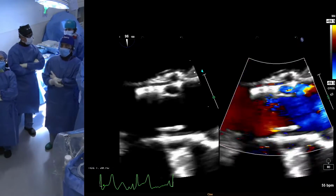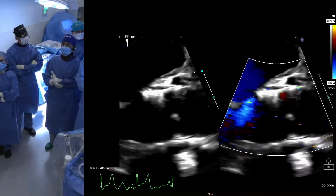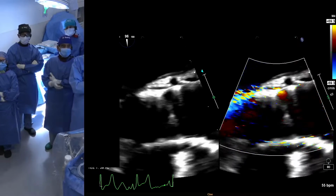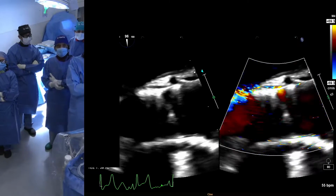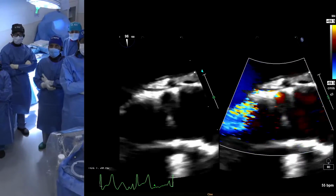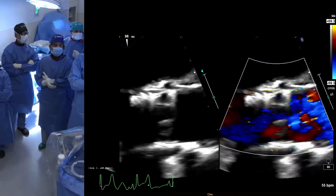Yeah. Now, for completion's sake, why not PVL closure in this case? Just for completion of management of PVL. Yes, Dan, what do you think? This would be almost impossible to close with a PVL device, because you have to go in the valve. No, not even that. It'll obstruct the left main. I don't think you can do it.